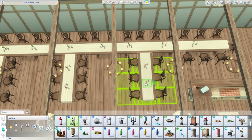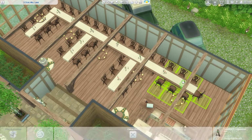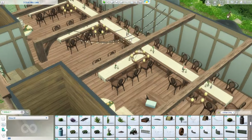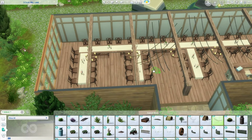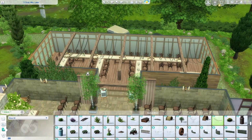I loved using long tables. I think that's such a fun idea rather than having round tables. You feel closer to everyone, even though there are still people who are really far apart, it feels like you're all connected rather than in your own little bubbles. So from the outside, it's hard to work out what's going on. It's hard to capture the essence of it, right? That's why I don't know what I'm going to pick as a thumbnail, maybe the inside.